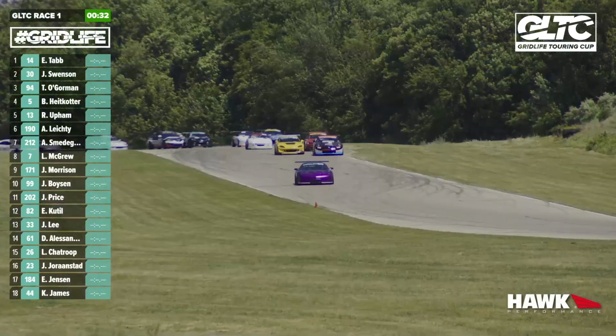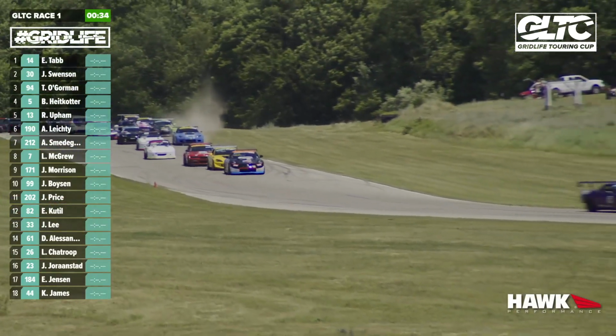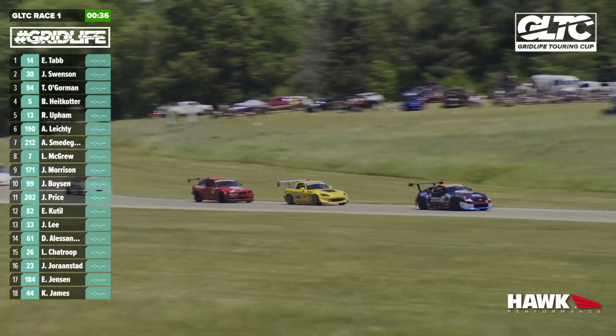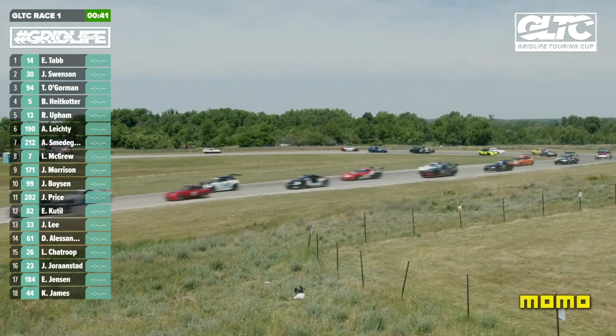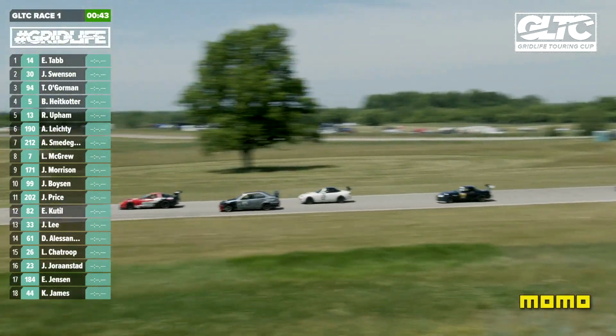There's the winning Formula teammates, but Andy Smedgaard in the ASM car, he drops a tire off at the exit of turn 3. Now runs down to turn 4. That's the kink there. But Heitkotter holds second. Look at this mess behind. There's 2 wide, about 8 rows deep, and we're 3 corners into the race already.